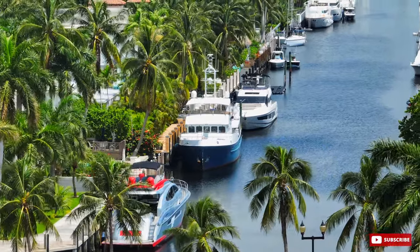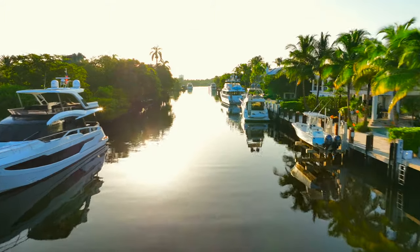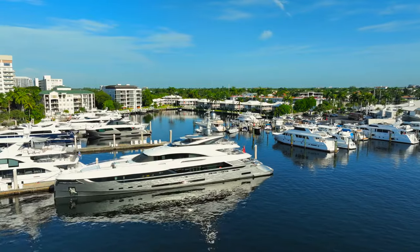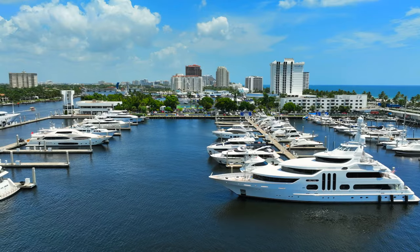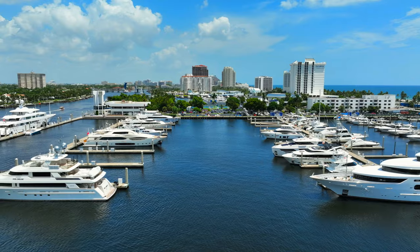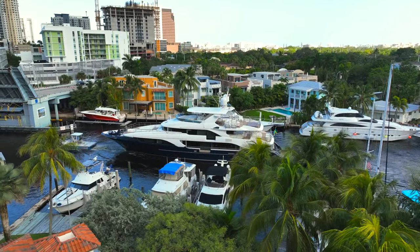There are over 50,000 registered yachts. And with such close proximity to the Bahamas and Caribbeans, it's also a popular yachting vacation stop. Fort Lauderdale is home to a multi-billion dollar marine industry. It's a major manufacturing and maintenance center for yachts, and it annually hosts the world's largest boat show. You can often spot mega yachts throughout the canals.